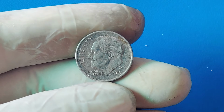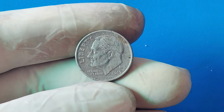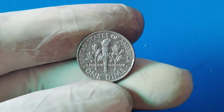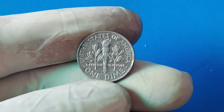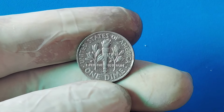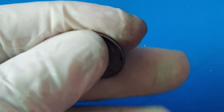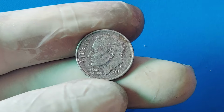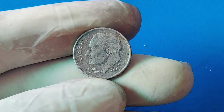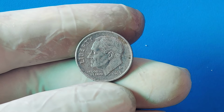Alright, let's talk numbers. As of now, the highest known sale price for a 2014 P Mintmark dime with a rare error in mint state 67 or higher is an eye-popping $32,100. This staggering price was achieved at a recent coin auction, where bidders went wild for this ultra-rare example. Why so much, you ask? Well, it all comes down to a perfect storm of factors: rarity, error type, and pristine condition.